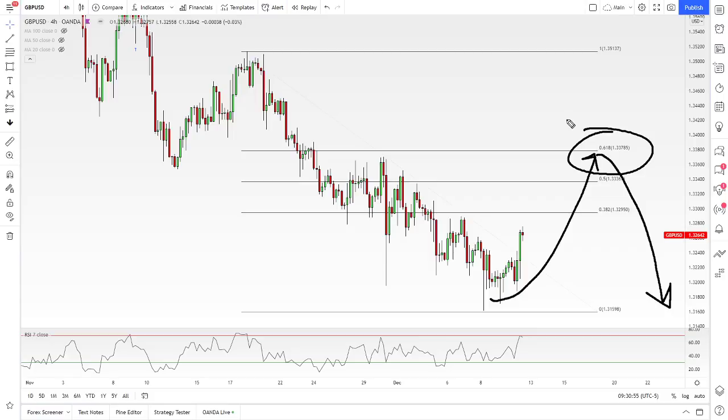Maybe a pullback to that 61.8 would be of interest, as it does kind of line up with some previous structure. And fundamentally, I'm just more in favor of the dollar at this moment. So that's possible ideas for this week.